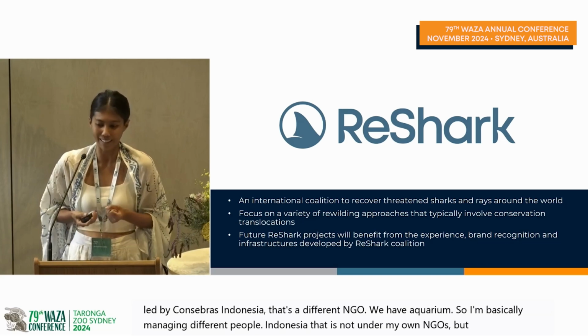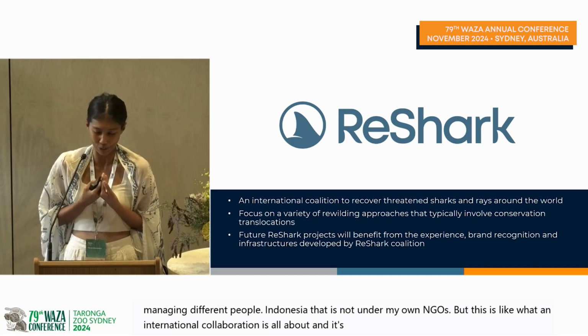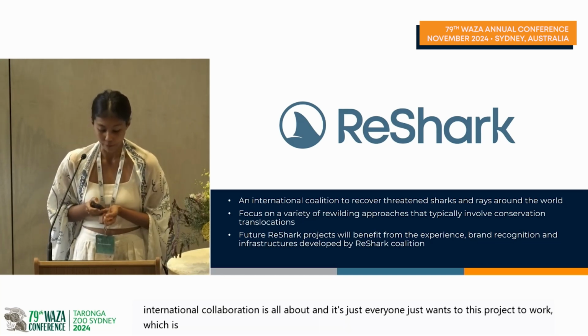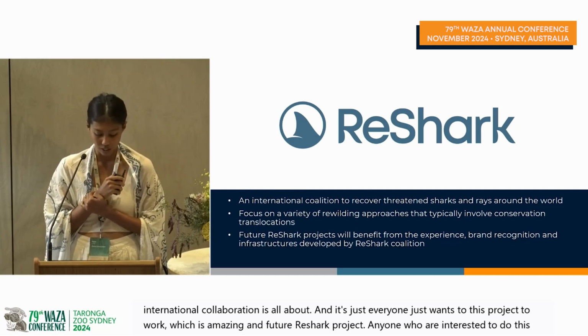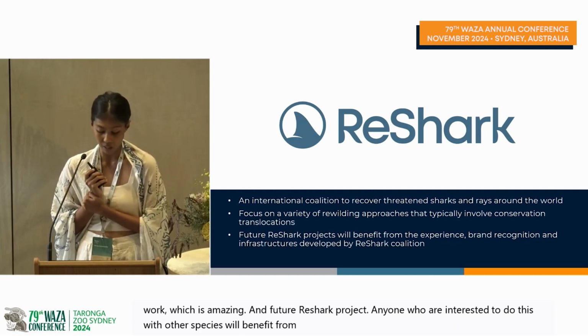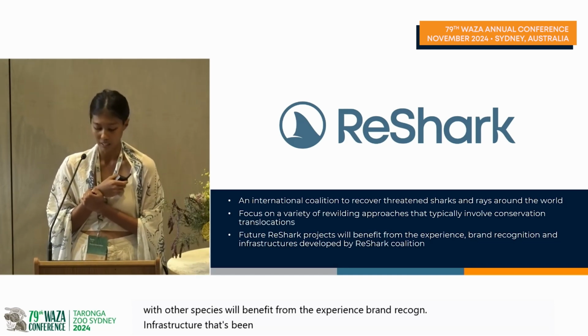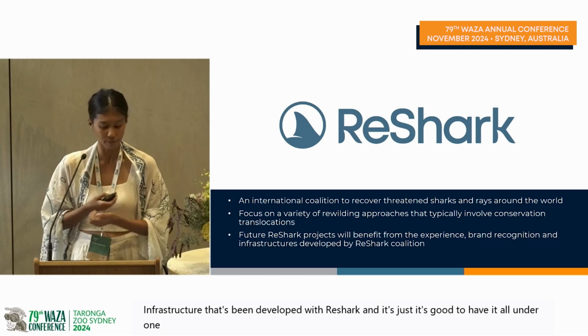But this is like what an international collaboration is all about. And it's just, everyone just wants this project to work, which is amazing. And future ReShark project, anyone who are interested to do this with other species will benefit from the experience, brand recognition, infrastructure that has been developed with ReShark. And it's good to have it all under one umbrella and, you know, learn from each other.